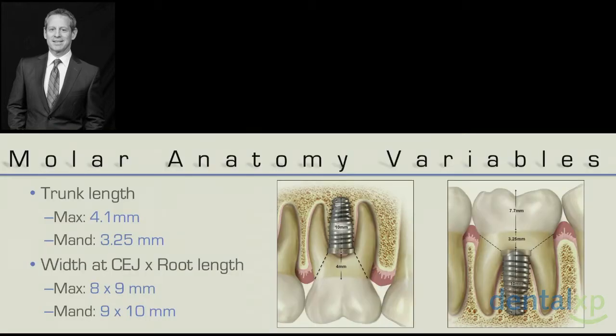Now there's just a few numbers that we really have to keep in mind when we think about how to treat this prosthodontically and surgically. So we talk about trunk length being about 4 millimeters in a maxillary molar and a little over 3 millimeters in a mandibular molar. And the width at its widest point in a maxillary molar is about 8 millimeters and 9 millimeters in a mandible. And the root length, that's the available bone beyond the furcation. The root lengths are about 9 in the maxilla and about 10 in the mandible. So those are just a few numbers that will make sense and will have everything to do with the way we treat these sockets going forward.